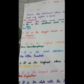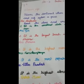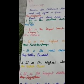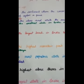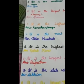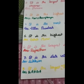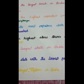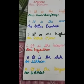Question number 4. It is the most populous state in India. So the answer is Uttar Pradesh. Fifth, it is the highest stone tower in India. So the answer is Qutub Minar. Sixth, it is the largest state in India in terms of area. It is Rajasthan. Seventh, it is the state with the lowest population. So the answer is Sikkim.